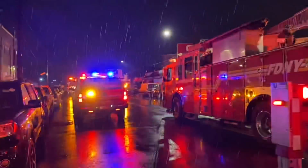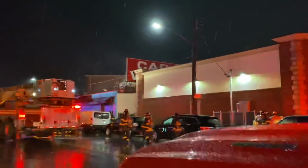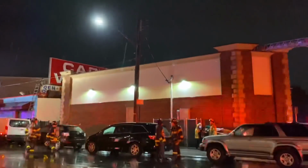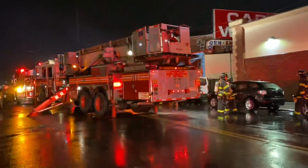Trucks are opening up. No visible fire, no visible smoke. Very little smoke left. We're in the rear of the 2-3 corner. Dead four.